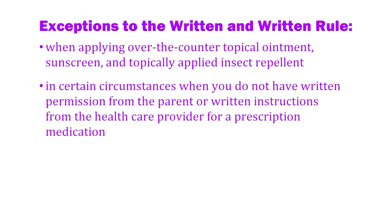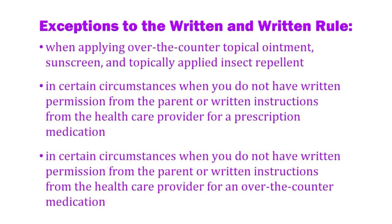repellent. In certain circumstances, when you do not have written permission from the parent or written instructions from the healthcare provider for a prescription medication, and in certain circumstances, when you do not have written permission from the parent or written instructions from the child's healthcare provider for an over-the-counter medication. Let's look at each of these exceptions more closely.